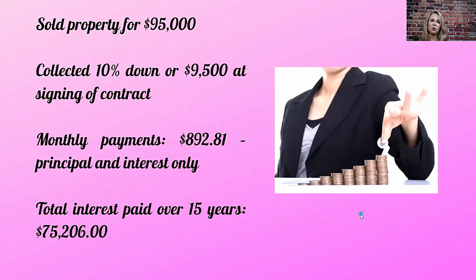So this is just a recap again. So I sold the property for $95,000. We collected 10% down, or $9,500, at the signing of the contract. The monthly payments are $892, principal and interest only. They are paying their property taxes separately. And if they pay this over the course of 15 years, they're going to pay interest alone of like $75,000.